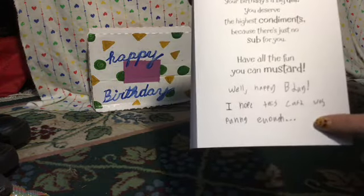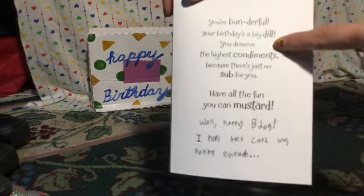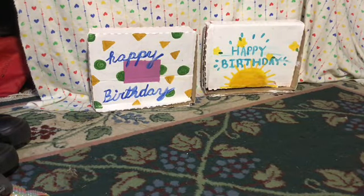I hope this card was punny enough because it's got all the hamburger jokes and then punny enough. Yeah, so that was very nice. He also gave me a present last year. So last year at a party, only two people showed up out of everybody that I invited. My best friend and then him, who's a really cool dude. So that was awesome. And he gave me a present.